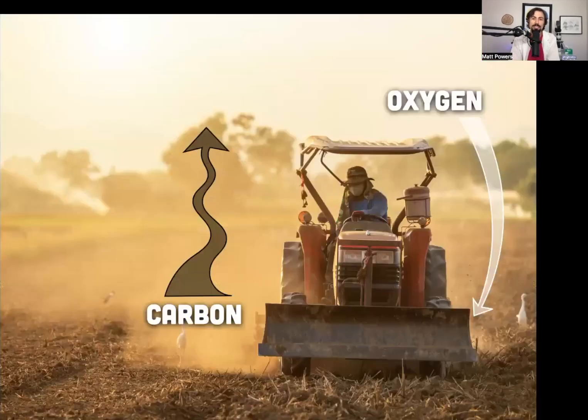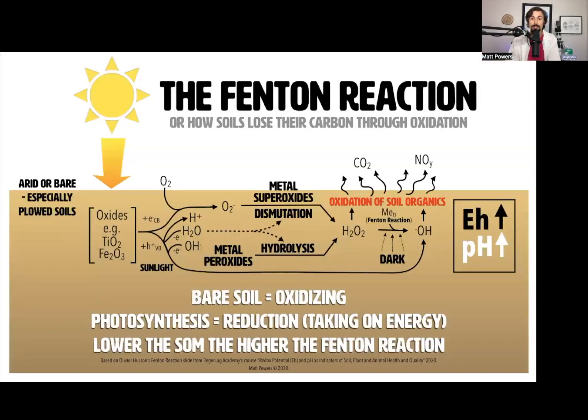So when we till the carbon, the dust, that's the carbon and the silt and the minerals. And then the oxygen is actually bonding with the soil. So the oxygen is going into the soil. You're aerating the soil. Oh, no. And we're oxidizing the soil too, which is removing the energy. So the Fenton reaction is happening.